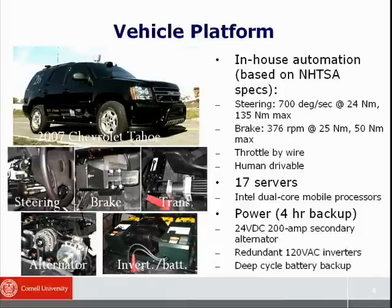There was basically a data center in the back, 17 dual core machines. I don't think we quite win the prize for that. I think MIT had a few more cores in their vehicle than we did, but it was pretty close. And then in order to drive all of that, we had a big secondary power system that could drive all of the computers and other things in the vehicle. And this proved to be more important than we hoped it would be.